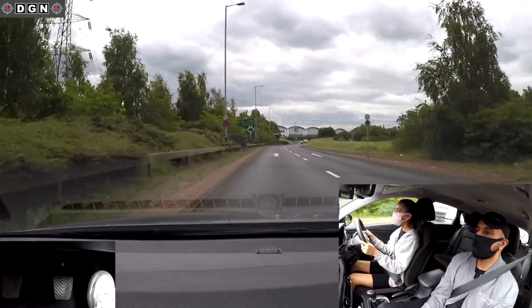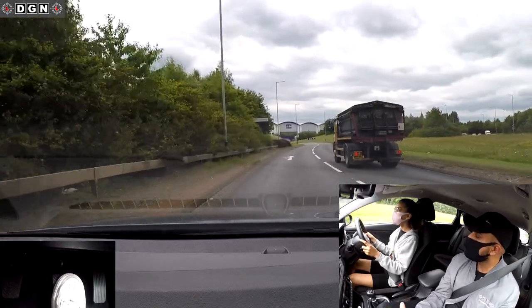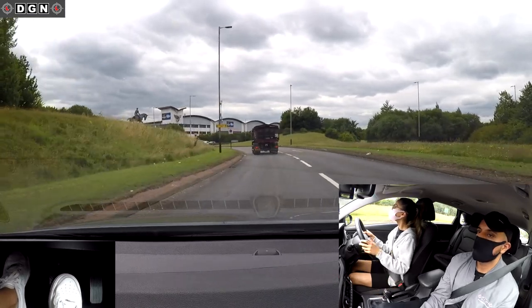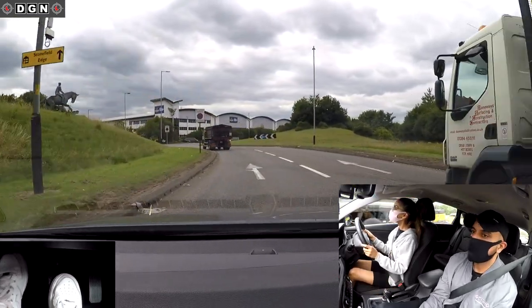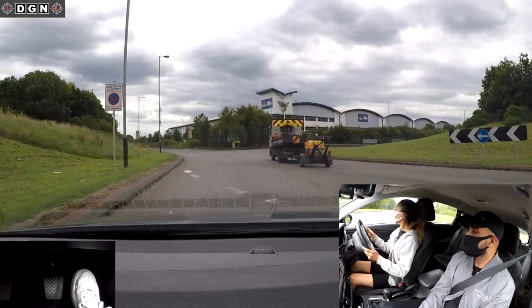Okay, this roundabout, we're continuing straight ahead. So remember how we're going to approach this now, yeah? Thinking, okay, is there a safe gap to go? What do you reckon? Yeah. I see, let's do it. Good.